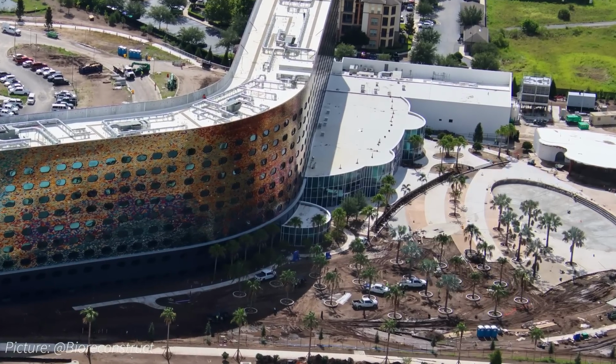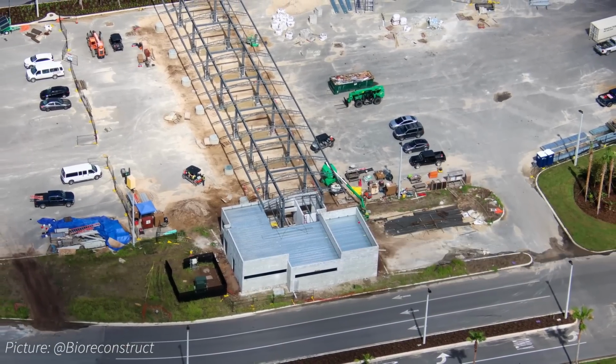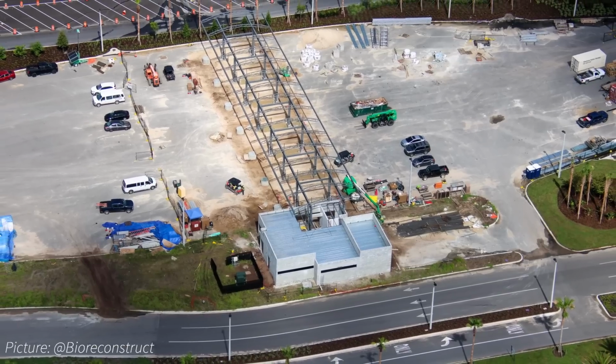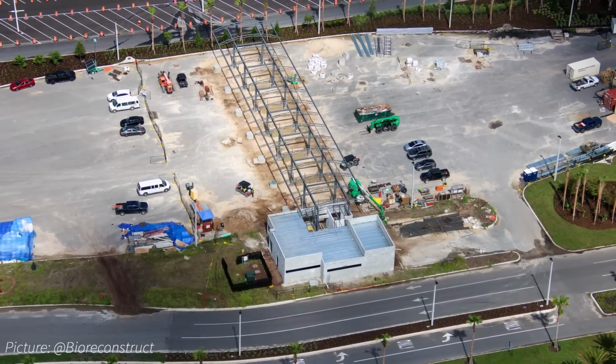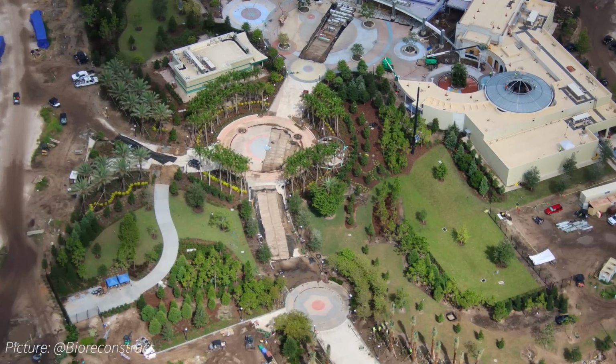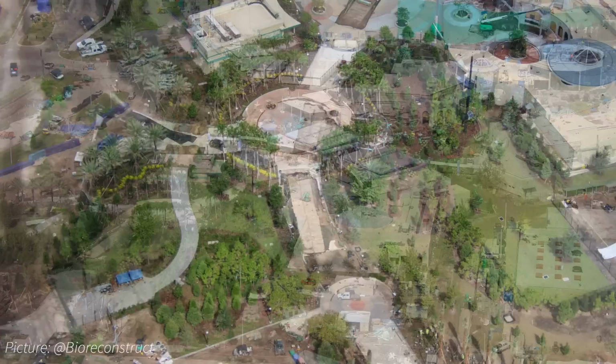For guests who visit Epic Universe but are not staying at these two resorts, they will park in the main parking lot where the toll plaza has seen the majority of the framing completed. The landscaping between the parking lots and the entrance to the park continues to be added to as the walkways are nearing completion.